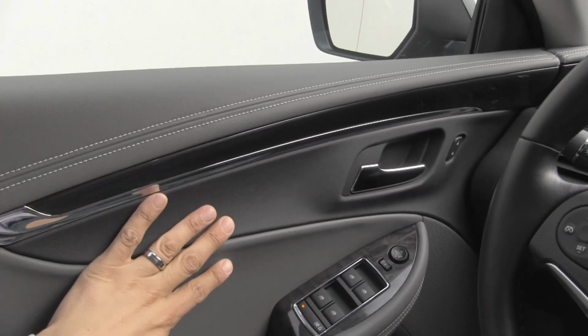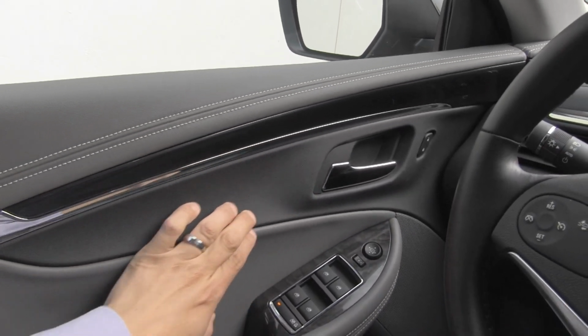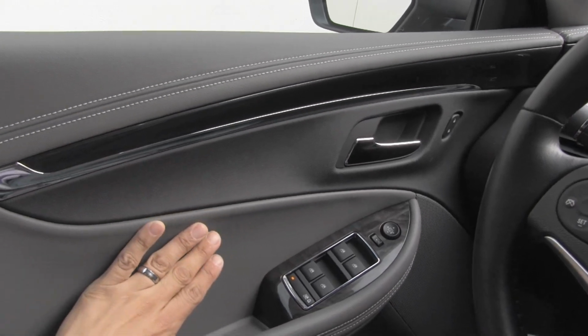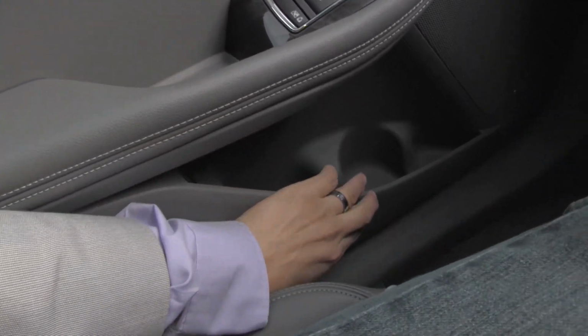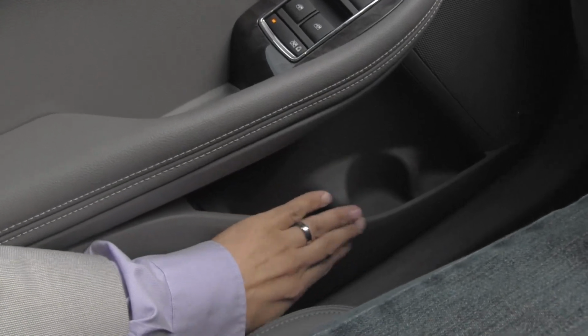On the doors, all the door parts are soft touch, so even this black plastic portion here is a soft touch part, soft touch middles, soft touch lowers. The only hard plastics you'll find are very low on the door, like these plastic parts right here.